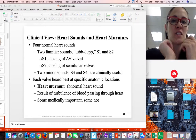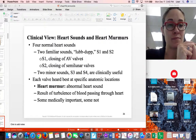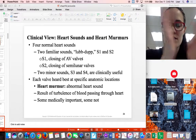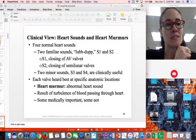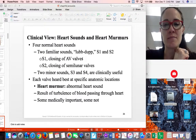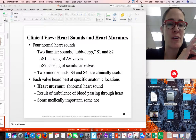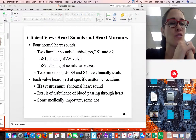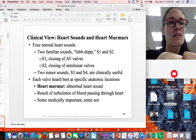The first sound is called the lub. The second sound is called a dup. The lub is produced from the AV valves, the AV doors shutting. The second sound is from the second set of valves closing, the semilunar valves. They shut in unison, and then there's a rest. The minor sounds you don't need to worry about. They're just clinically useful. So those are the 2 main sounds, the lub dup, produced from the valves closing in pairs of 2.